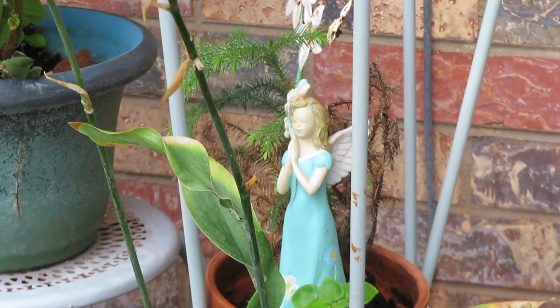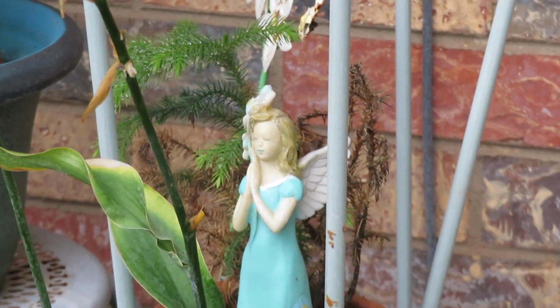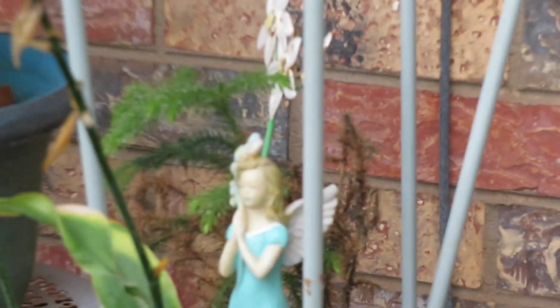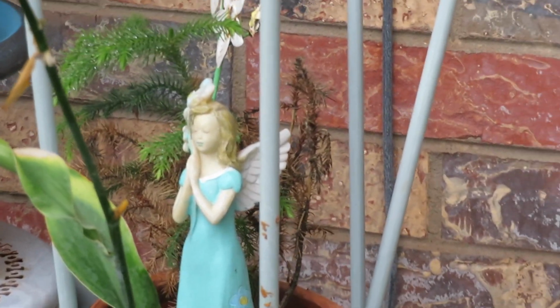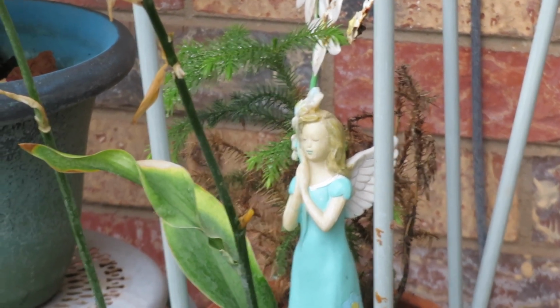I had determined I wouldn't get another one of these little Norfolk pine trees because all of mine just died. But oh look, there is life left in it. That doesn't mean it'll stay, I know, but I can't help but get a little bit excited about that.